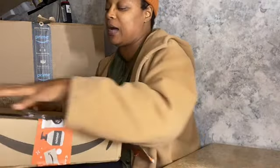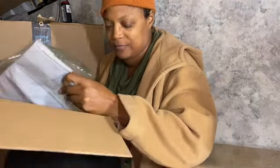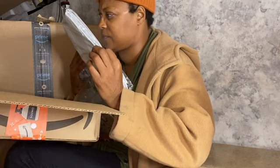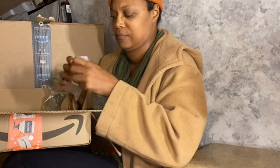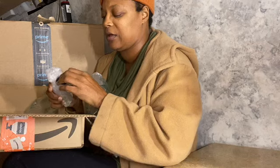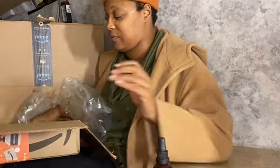I don't know what's in this box. What is this? I didn't order this. I don't know what that is. So, this is my iodine. I know what this is. In this big box, I had some more stuff I ordered. Why couldn't it come all in the same box? I thought I ordered two iodines. I guess I just ordered one. So, that's my iodine.